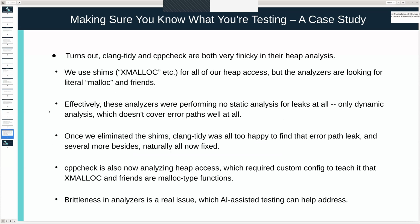So what happened was that, for portability purposes, we shim all of our heap access with names like xmalloc, xfree, etc. And when we did that shimming, we blinded both Clang Tidy and CPP check in their default configurations to their normal analysis of heap access patterns. And once we eliminated the shims for Clang Tidy and added a custom configuration for CPP check, we regained that visibility. We discovered several more heap memory defects and fixed those. And now we have it locked in, and no more surprises.